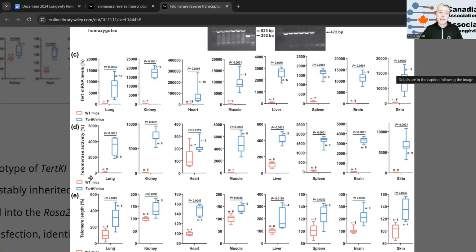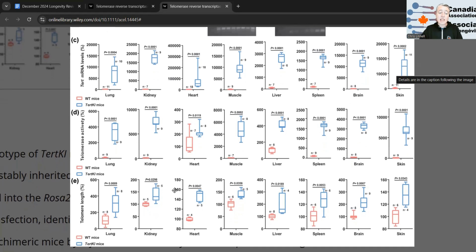Now, the actual telomerase activity also was substantially higher, hugely higher compared to the wild type mice. You can see the blue bars are way higher than the orange bars. And in fact, when they looked at the length of the telomeres, they were also quite a bit higher than the control mice. And for the most part, they also reached statistical significance. Only in the spleen did it not quite reach significance. So this showed that the therapy worked, at least in terms of lengthening telomeres.